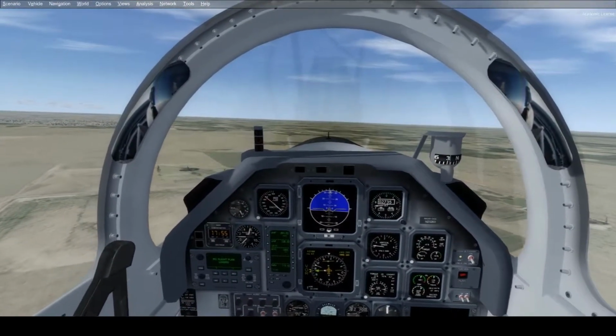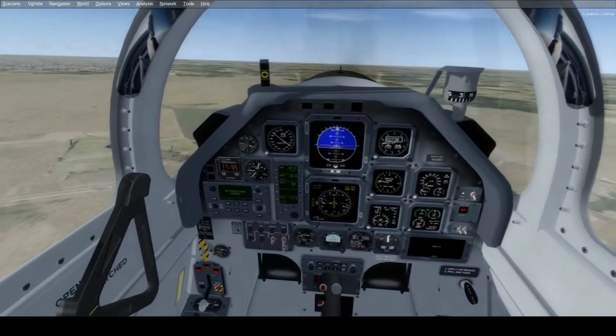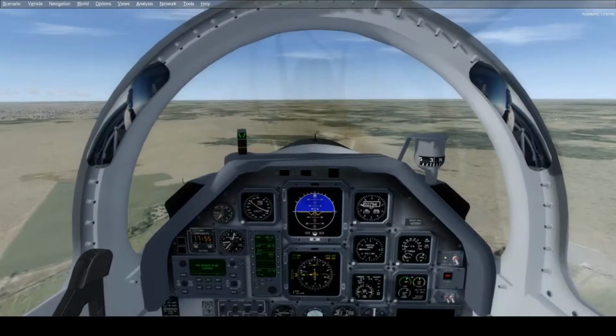I'm not going to do any radio calls or anything like that. I'm just going to take it easy. Just relax and enjoy flying the plane. We're 140 knots, gear down, flaps takeoff, ACL 35%. Watch the balloon there.